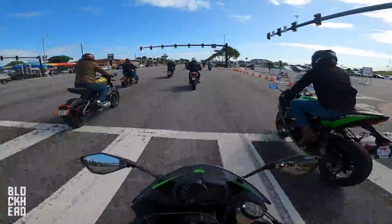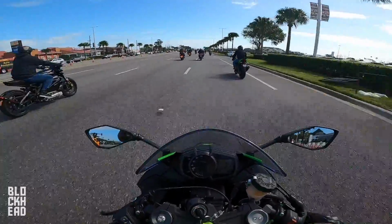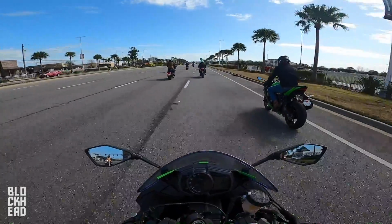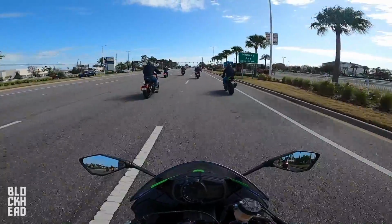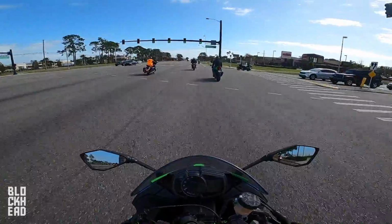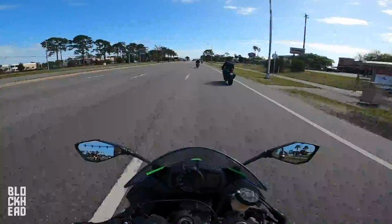Whew, this thing is touchy. We got some live wires beside us. That quick shifter, man, is so nice. So you've got a couple different rider modes as well. Quick shifter is so awesome. The brakes on this thing are incredible.